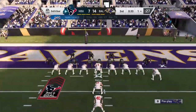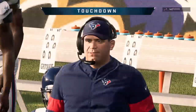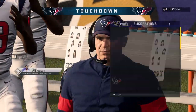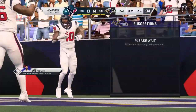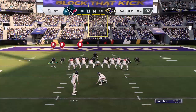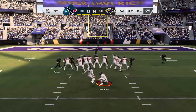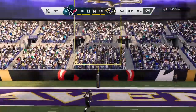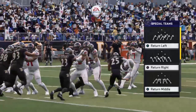So now it's 3rd and goal. This Raven defense trying to keep him out of the end zone. And he's in for the score. Touchdown, Texans. Josh Ferguson, his 2nd touchdown of the afternoon, as they are an extra point away now from tying this football game. Extra point by Fairbairn, up and good. And we are tied at 14.